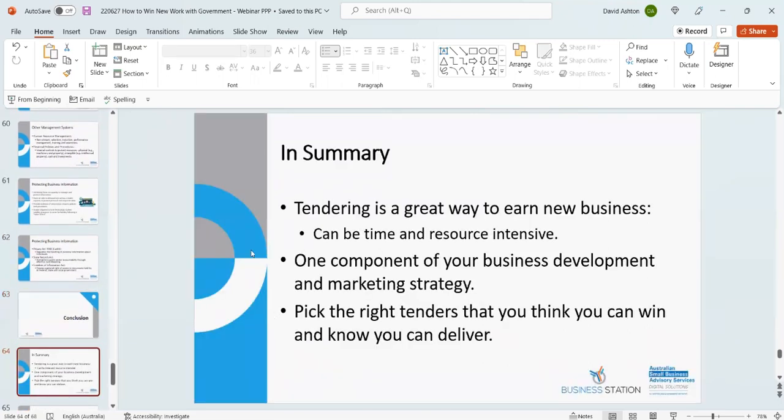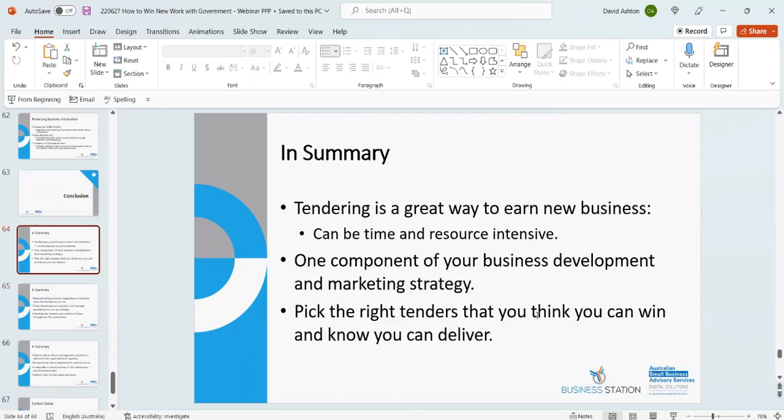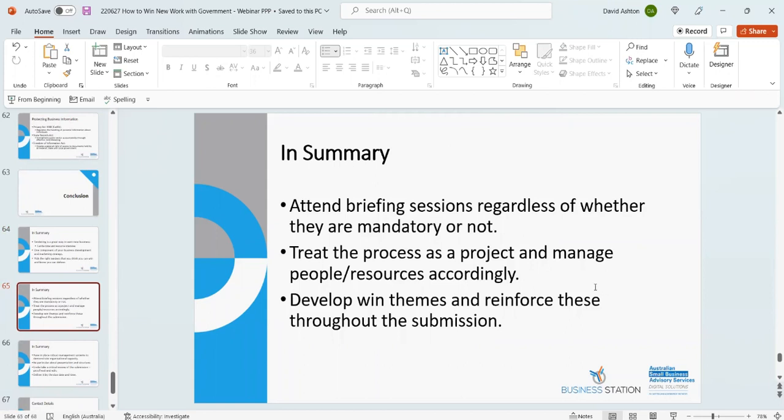So in conclusion, tendering is a great way to earn new business, but it can be time and resource intensive. It should be one component of your business development and marketing strategy, so keep doing all the other things that you do. Pick the right tenders that you think you can win and know you can deliver. Attend briefing sessions regardless of whether they're mandatory or not. Treat the process as a project and manage people resources accordingly. Develop win themes and reinforce these throughout the submission, relating back to those key factors that we talked about.